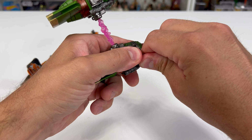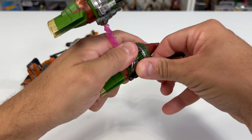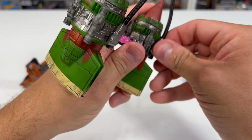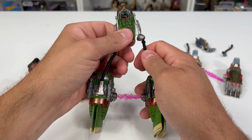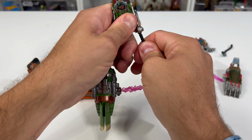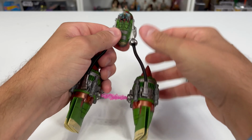There's not really any ship out there, I think, in Micro Galaxy Squadron, except maybe the Razor Crest, where you can disassemble it at least to this degree, being able to take off and totally dismantle the entire vehicle. I think the pods are really one of the only ones that you can really break down.